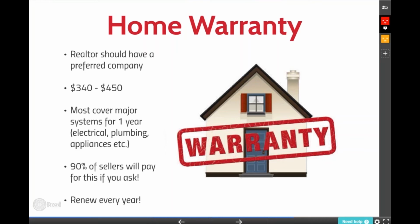Your warranty is typically going to cost somewhere between $300 and $500, and it's going to cover the major systems that you find in that home for the first year. And when I say major, I mean major. Things like your furnace, your air conditioner, the water heater, all of the kitchen appliances, the entire electrical system, the plumbing, etc.